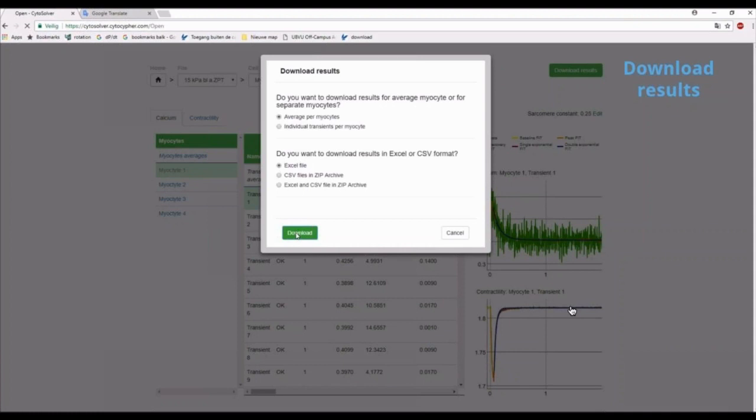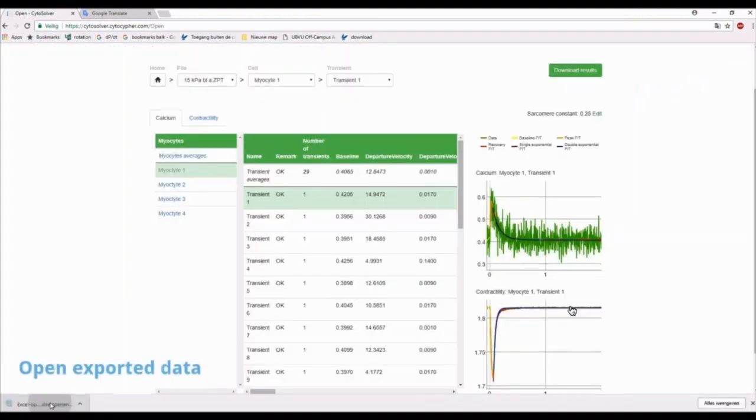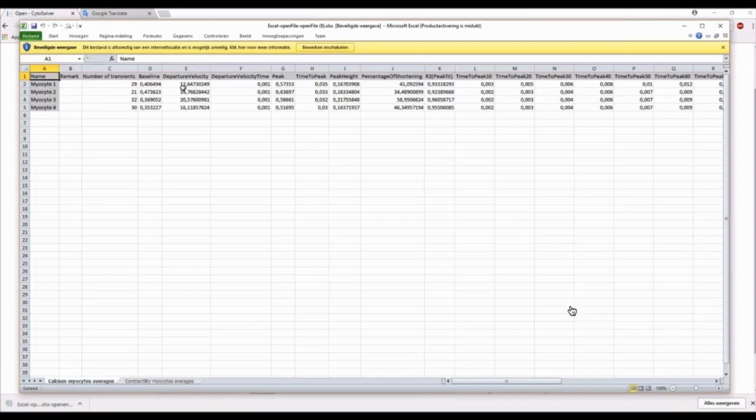And then when you're done, you click on download. You can download the Excel file or the CSV files. I think it asks you some additional questions, whether you want decimal points or commas, depending on which country you live in. And when that's done, you open it in Excel, and there's your data. In this case, it's just average data.